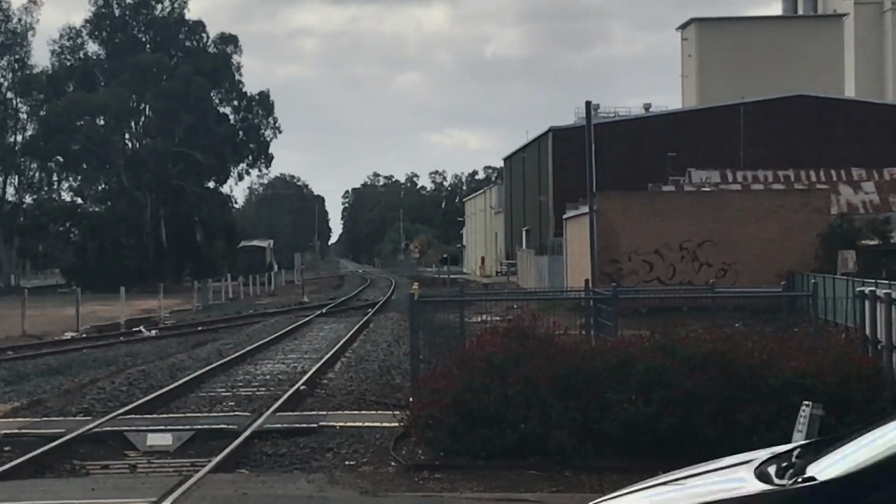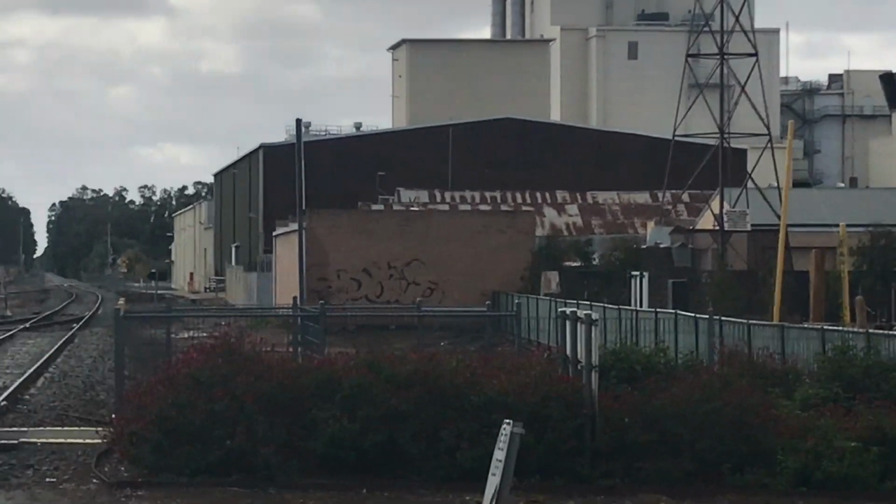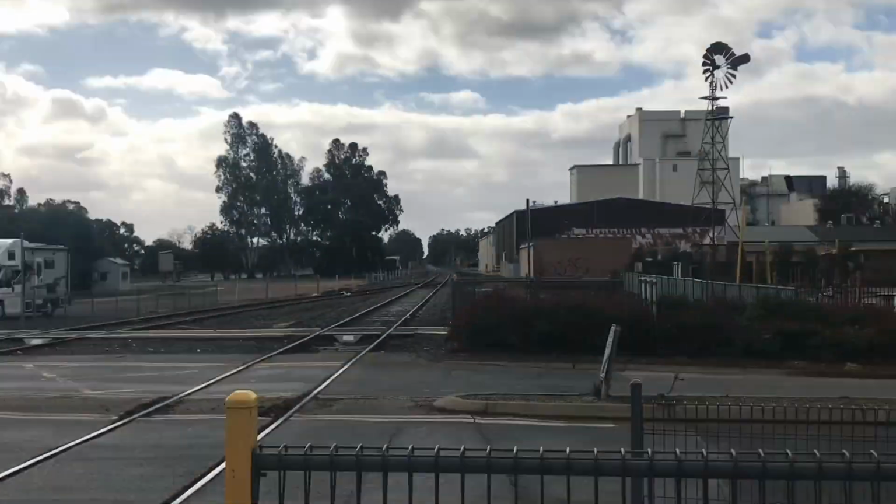There are some workers down there at the Elizabeth Street crossing, but I don't think they're doing anything to the crossing. I think it's just trackworks or something. I'm not sure.